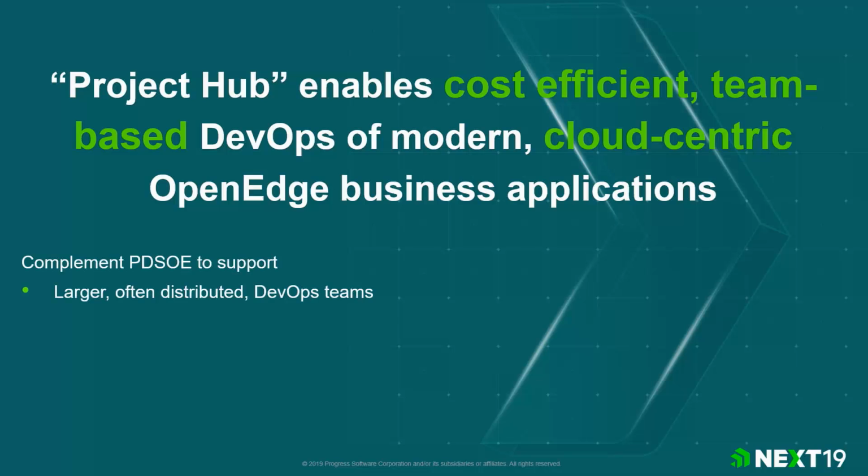We started off first a year ago in Boston at Progress Next. We actually had a booth, and we showed, if you were there, you may remember, how many of you were last year at Progress Next? A lot of you. Oh, okay, great. So maybe you remember there was a booth with Eclipse Chi-based PDSE.